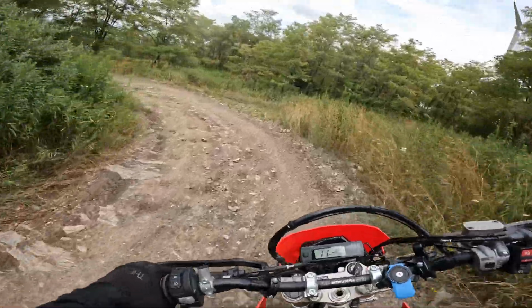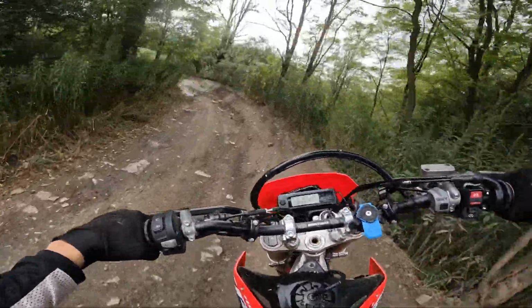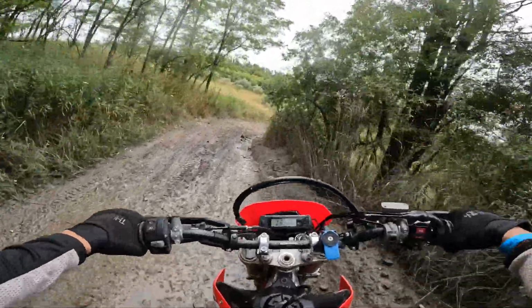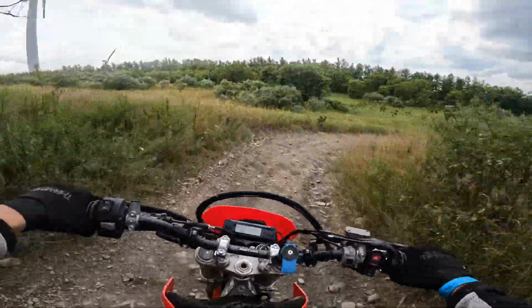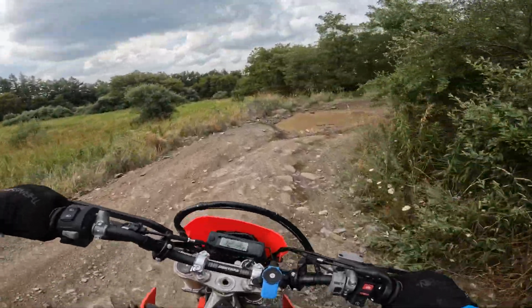Love how you can just lug this bike though. Yes, it does have its flameout issues to an extent, but I put an ECU in here and they are 90% better, I would say. And I can really do some pretty technical stuff.